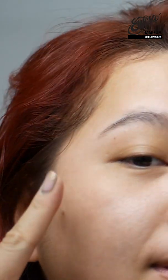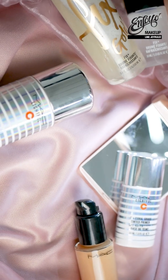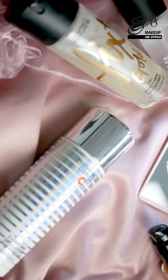Okay, I want to show you my close-up skin. As you can see here, I have some dark spots, and obviously underneath my eyes a lot of dark circles, and some redness and acne. It can look better than this if you know how to treat it.